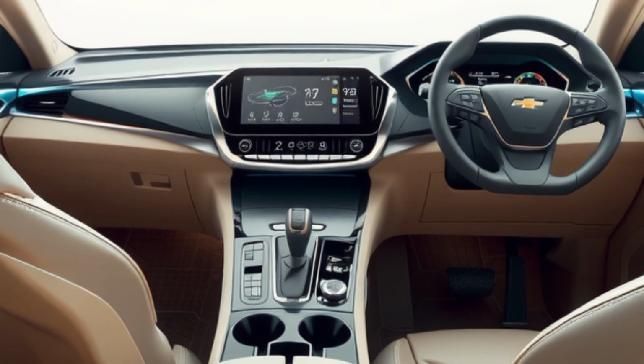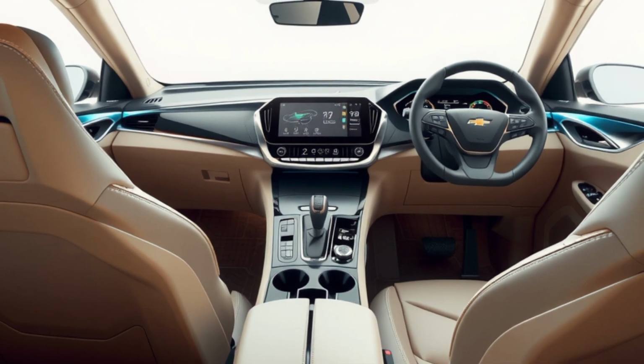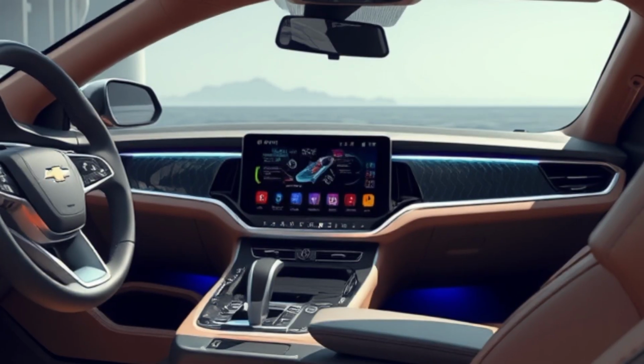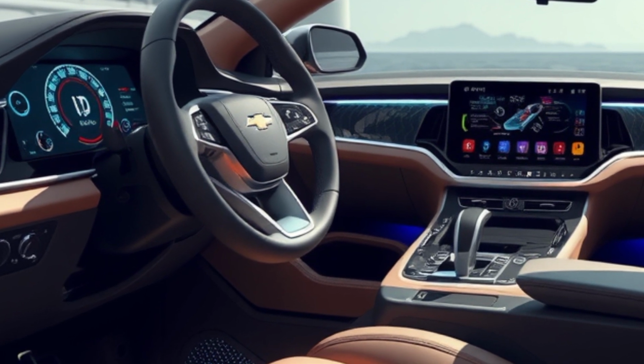Under the hood, the 2025 Malibu SS packs a punch. It's powered by a high-performance engine that delivers an exhilarating driving experience. You can expect a smooth but powerful ride, whether you're cruising on the highway or accelerating through winding roads.